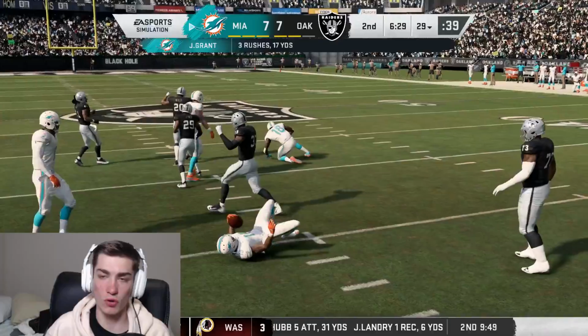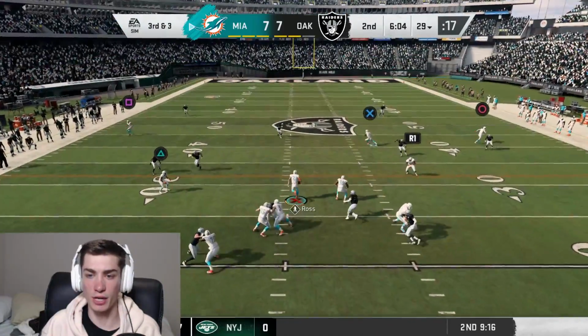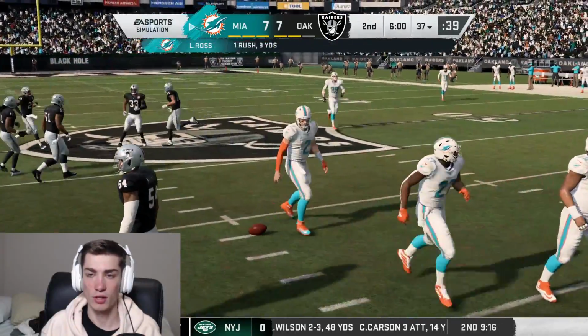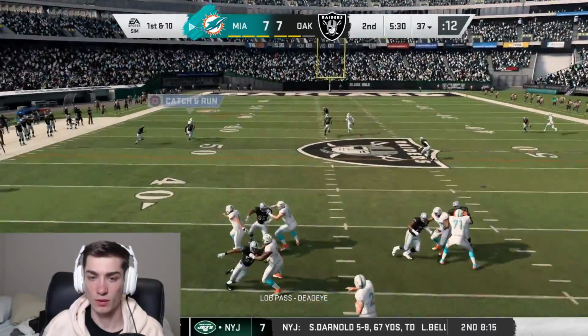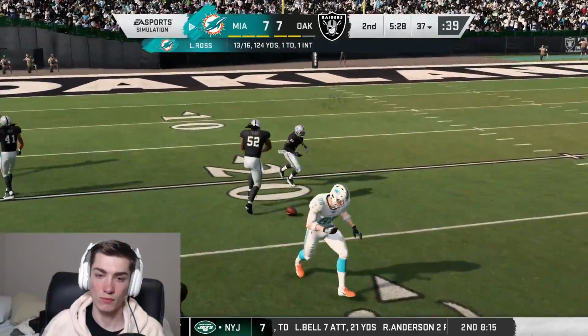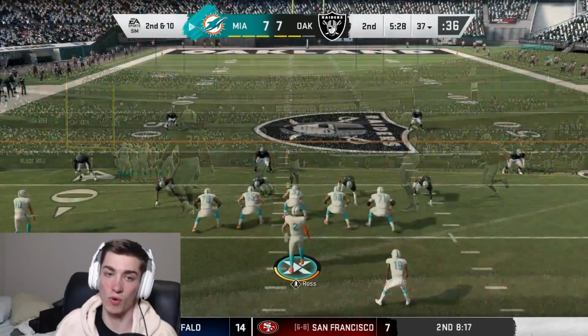Run up the middle. Go, Jakeem. Couldn't escape. 3rd and 3. I don't want to punt the ball back already. We can go up the middle here. Lawrence Ross sliding. 1st down. Press corners. We got one-on-ones for days. Preston Williams burned. Nearly intercepted. We didn't get nearly the separation that I wanted.